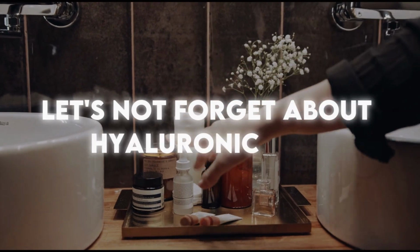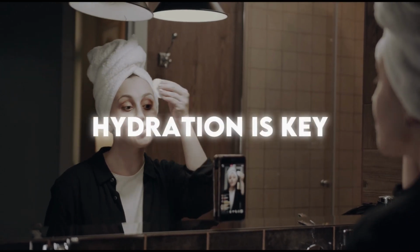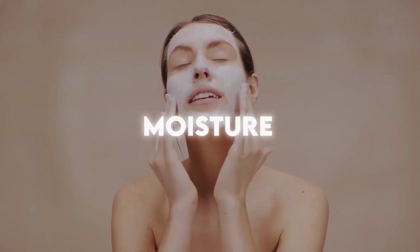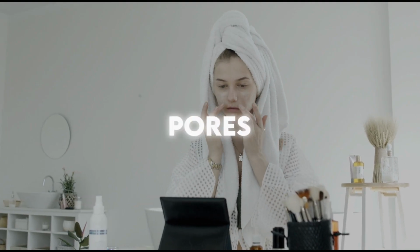Let's not forget about hyaluronic acid. This superhero is all about hydration. Even if you have oily skin, hydration is key. Hyaluronic acid can hold 1,000 times its weight in water. That's like a sponge soaking up a ton of moisture and keeping our skin plump. When the skin is well moisturized, it appears smoother and more radiant. And when our skin is full and firm, it's less likely for pores to stand out.